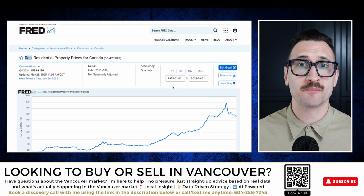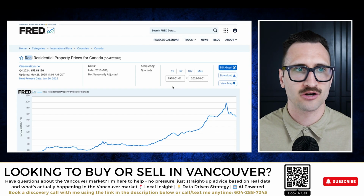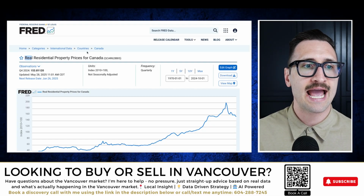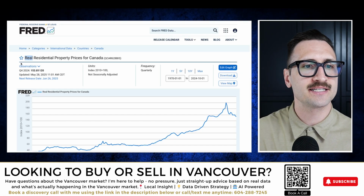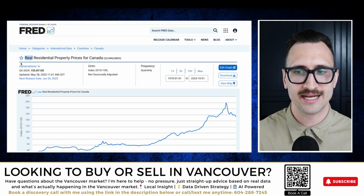This chart here is super powerful, and I'm excited to go through this with all of you because it's really important to understand how this chart works. So this is provided by FRED, the Federal Reserve Bank of St. Louis, and the key word here is real, because in the real residential property price of Canada, it denotes this is the real price adjusted for inflation here.